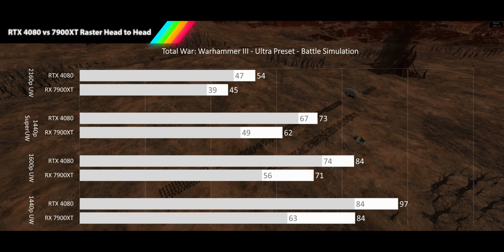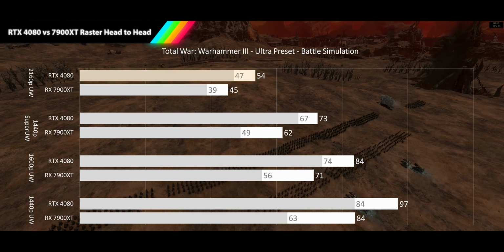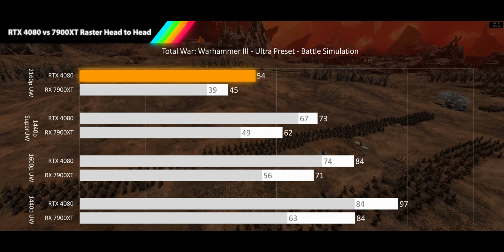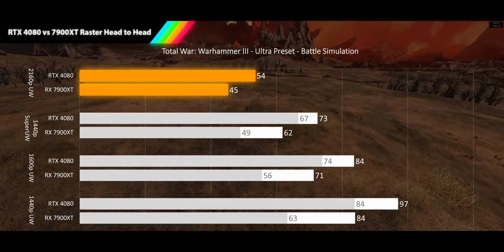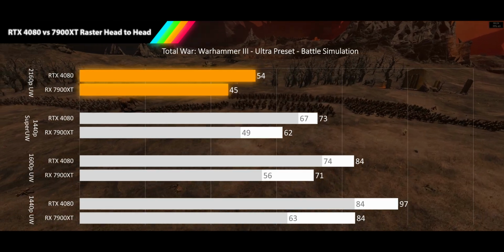using the battle simulation, our cards will be fighting off demons to get every frame they can. At 4K, we again see a game that can bring these new titans low, with both the 4080 and the 7900 XT falling below an average 60 FPS at only 54 and 45 FPS respectively, both landing in acceptable range.